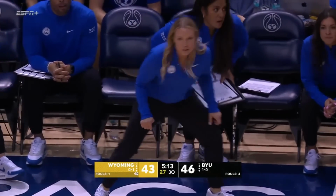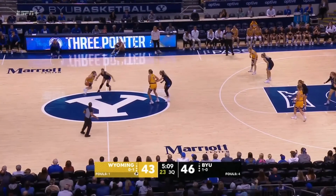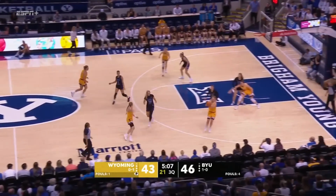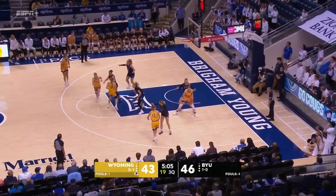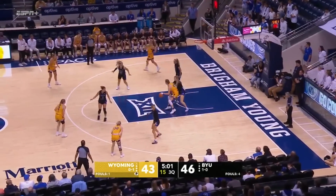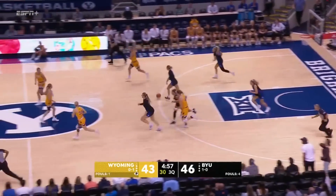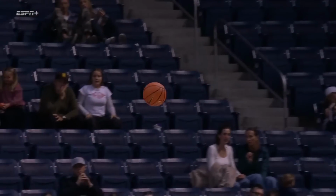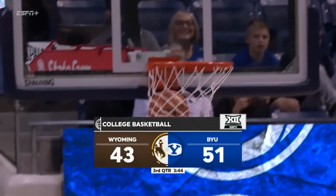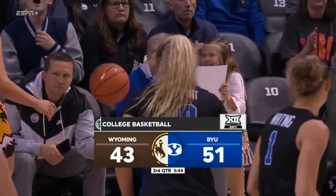A 19-3 run out of halftime. The Cougars 4 for 4 for distance in this half alone, and that is where it has come and where they have chipped away at that lead. 12 of those 19 points. Fertig gets off the left shoulder and the block by Hampson. 5 from 3. Davenport gave BYU the lead, and the Cougars were down 13 just a blink of an eye ago. Now they're up 8.